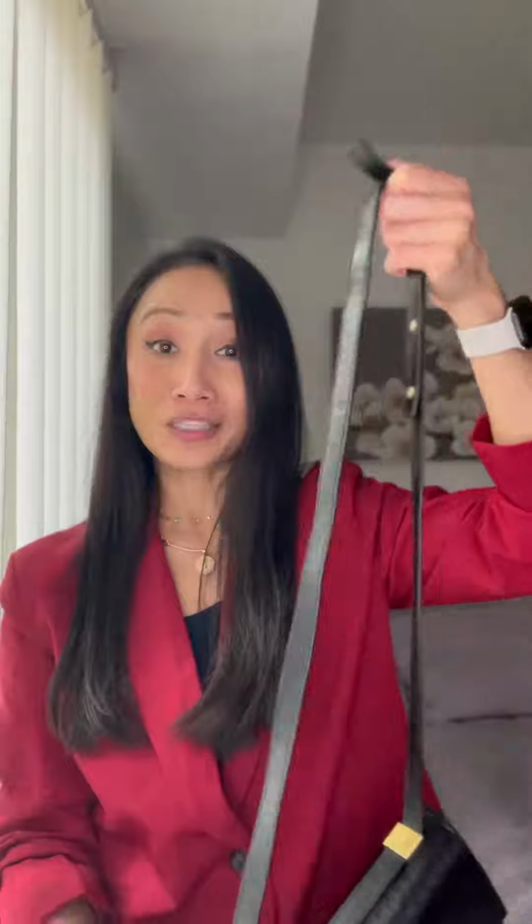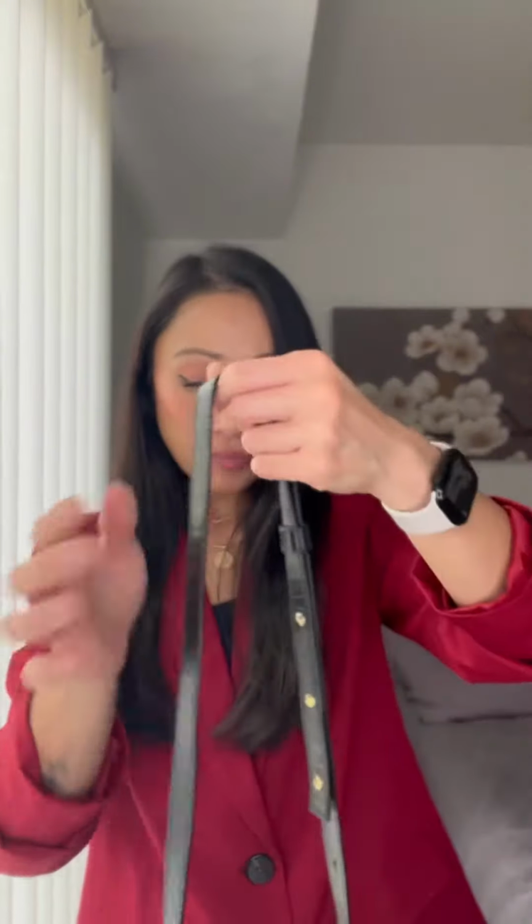The only thing that I don't like about it is the strap. I have issues with straps. So again, my main thing is the loop, and they should have added one, I'm telling you, because it bothers me. Anyway, let me show you how I wear the bag.